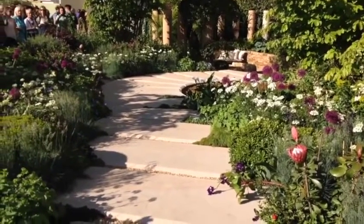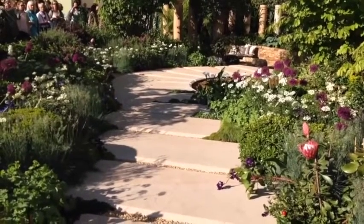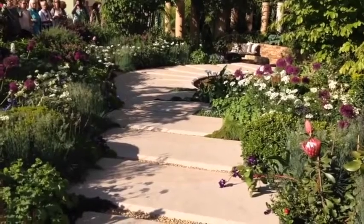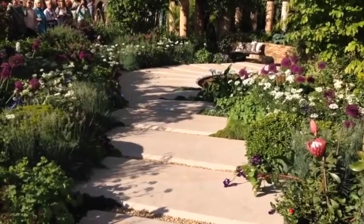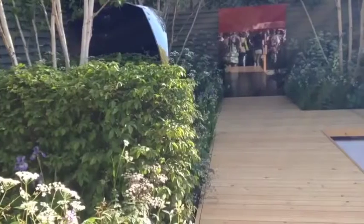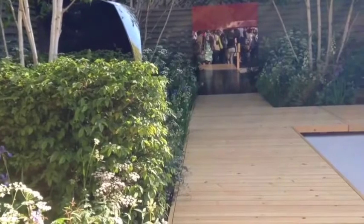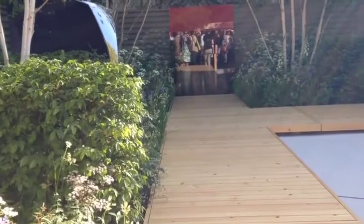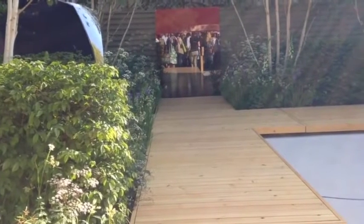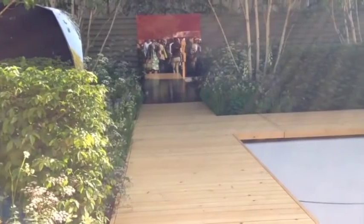Now, to save people writing in, I always get it in the neck whenever I refer to anything as small because everyone has a completely different opinion on what small is. Now, I started off doing country gardens and most of them were like half an acre and larger. So to me, a 10-metre garden is quite small. But obviously, if you've lived in an urban environment, then 10 metres is pretty darn huge. So I'll say relatively small, just to be on the safe side.